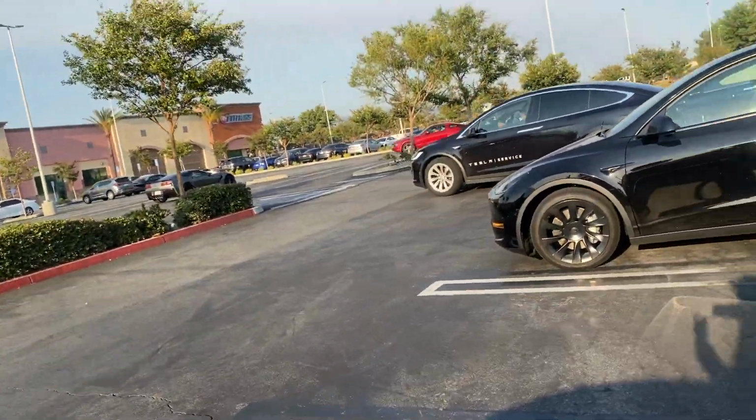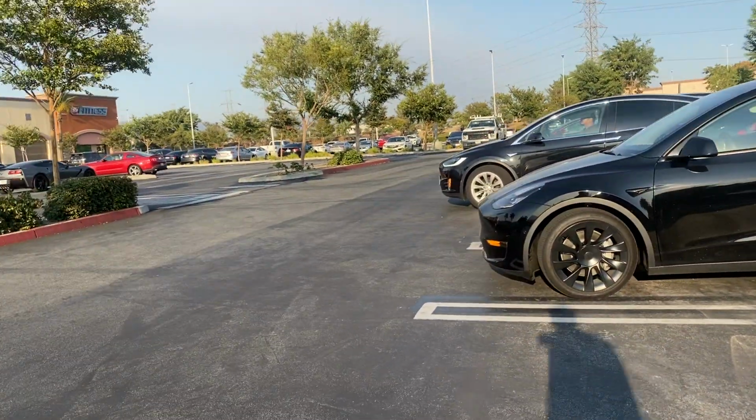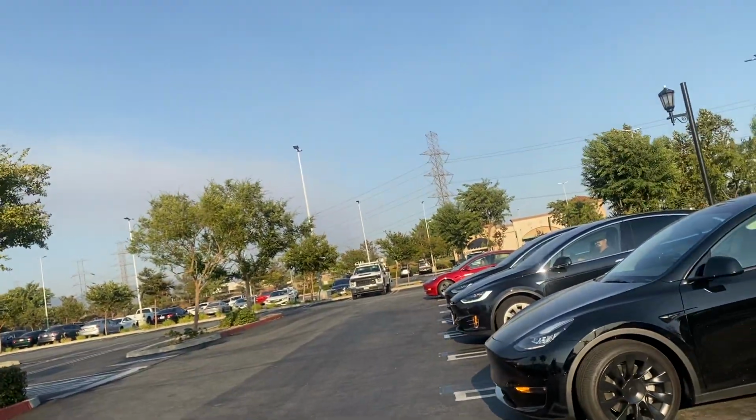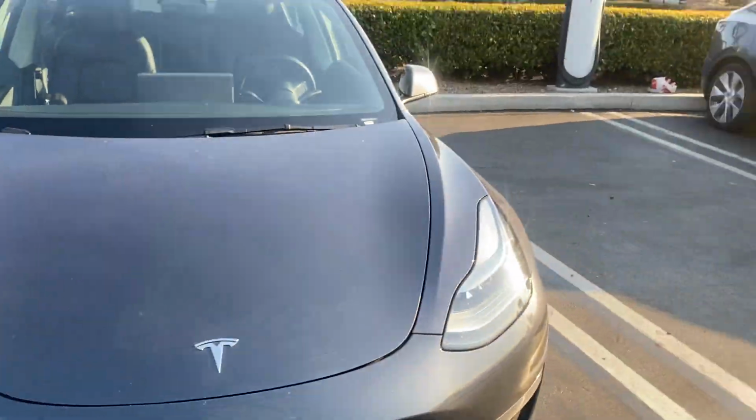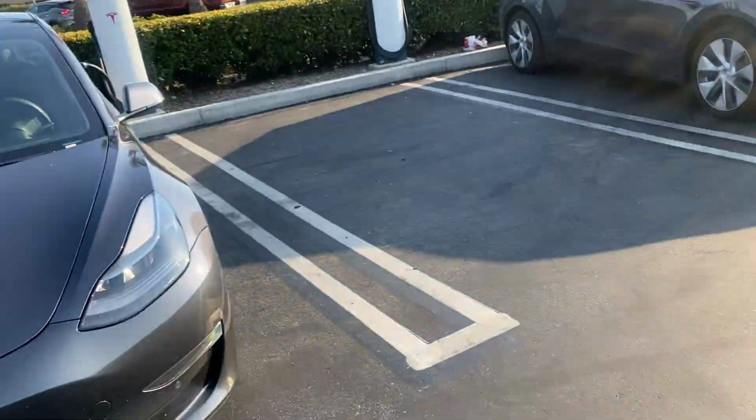It's a lot of Teslas right here. Here's everything. Teslas are everywhere right now, man. Look at that. I got the whole range. This is like a Tesla gang right here. You got the guy that just left. It's like a Tesla gang.